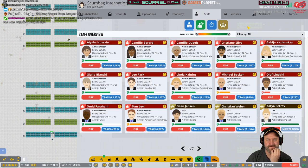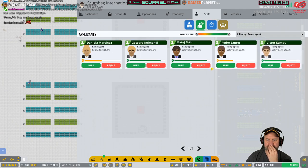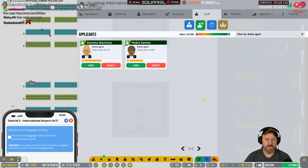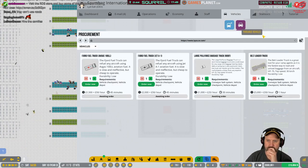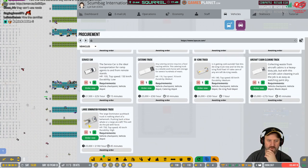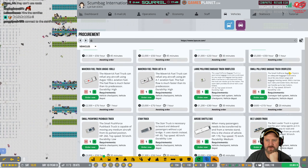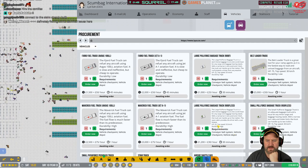Stairs or escalator. Yeah, but where would we put that? There's no space. Purchase 2 baggage trucks from the procurement panel. We need more than 2. Oh, there's a large pushback truck now. Small baggage truck. Top speed 50 km/h.